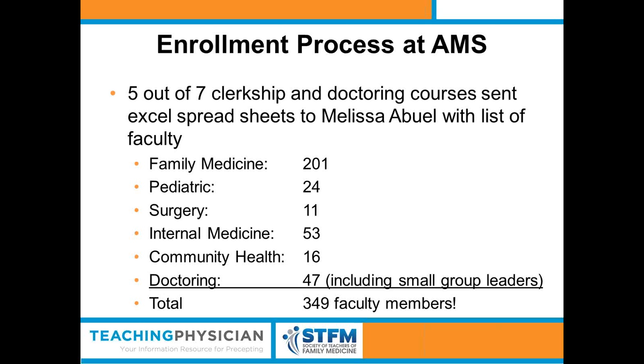So 5 out of 7 clerkships and doctoring courses sent an Excel spreadsheet to Melissa Abwell with the list of faculty members. And this slide just shows you how many faculty in each category we did sign up. Family medicine, we signed up 201 preceptors, pediatrics, 24 preceptors, surgery, 11 preceptors, internal medicine, 53, community health, 16, doctoring mentors and small group leaders, 47, for a total of 349 faculty members. So we really feel like we're getting good use of this web resource for this fee, for this unlimited access for faculty.